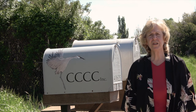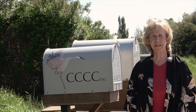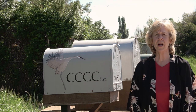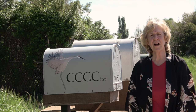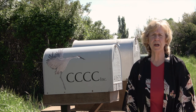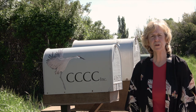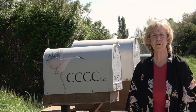I am standing here today near the headquarters of the Colorado Crane Conservation Coalition and next to their mailbox, which is lovingly decorated with a beautiful sandhill crane by local artist and craniac Dona Steele. Dona, like so many other artists in the Yampa Valley, has been influenced by the cranes to create art that reflects the magnificence of this species. Dona will take us today on a tour of crane art in the Yampa Valley, inspired by the greater sandhill cranes.